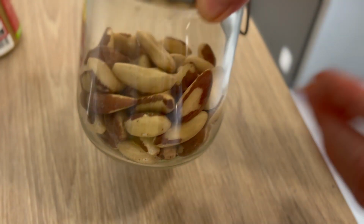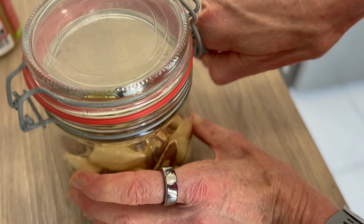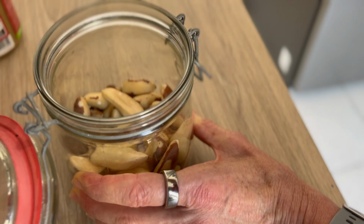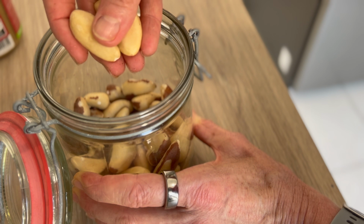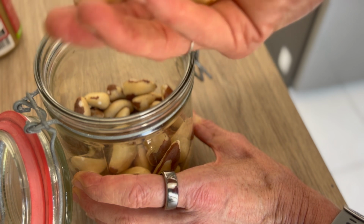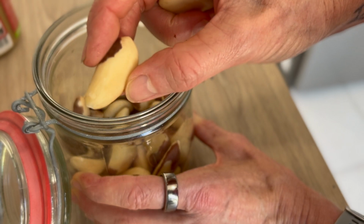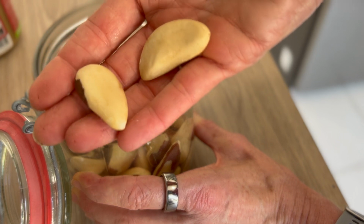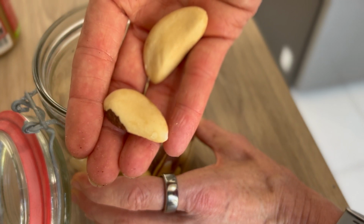I also, if I remember, try to eat a couple of Brazil nuts every day, because Brazil nuts are very high in selenium. And selenium, along with iodine, is quite important for the thyroid. So depending on where they come from, one of these has about 80 or 90 micrograms of selenium. And like I said, if I remember, I eat about 2 or 3 of these a day, depending on how big they are.